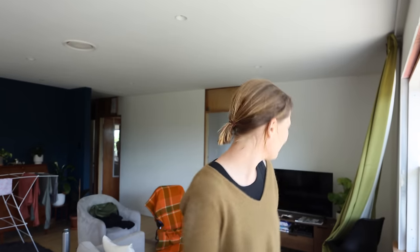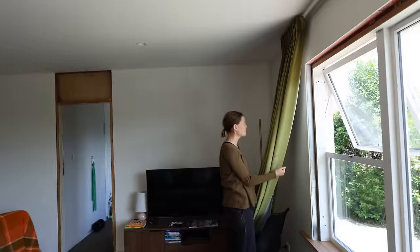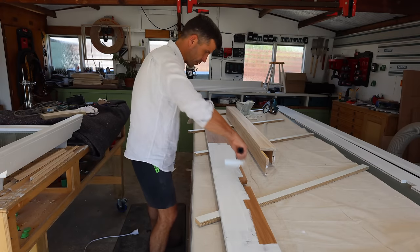Anyway, we can't have the timber taking away from the star of the show. Oh my god, my jumper's the same colour as the curtains. Doesn't feel right. Doesn't feel right at all.